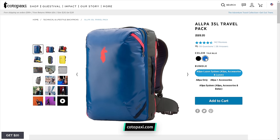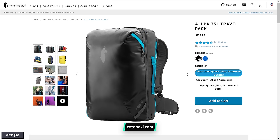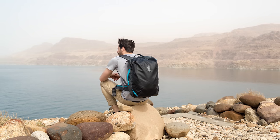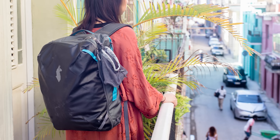Cotopaxi offers some funky colors in a lot of their packs. The Allpa is available in true blue and black. We're not sure why it's not called true black, but it's true blue and black. I've personally been testing the blue version a couple times, and then one of our contributors, Tynan, has been testing the black version on two international trips to Jordan and Cuba.